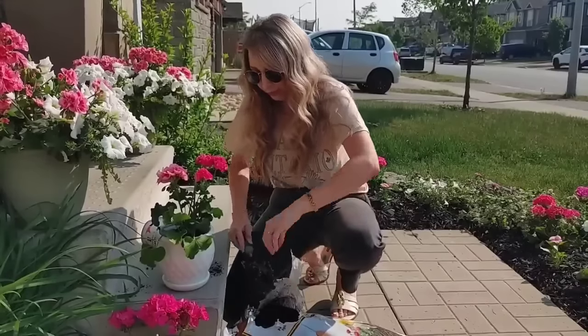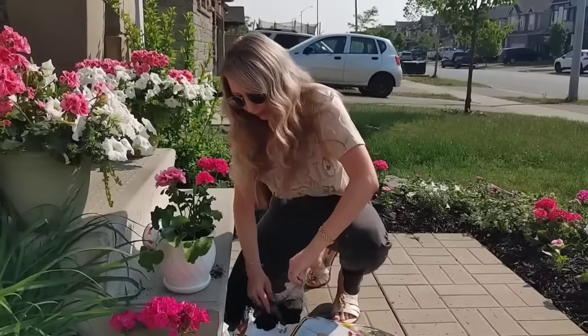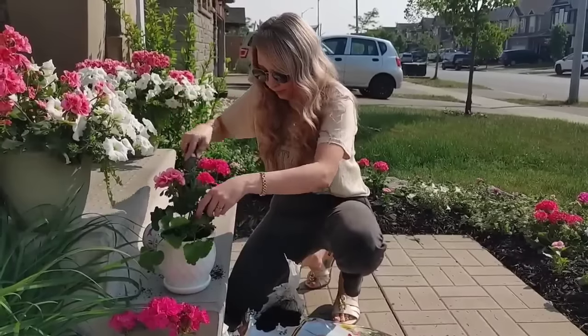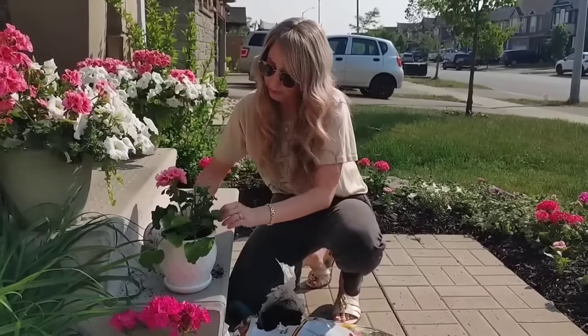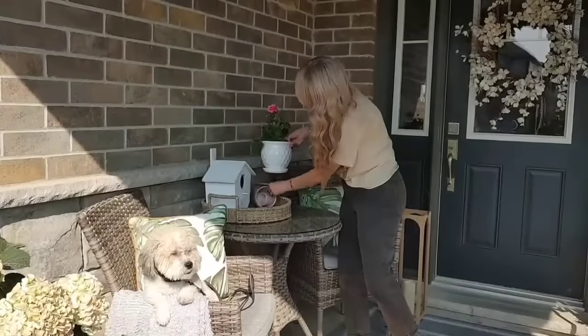Let me know in the comments what the weather's been like where you guys are at. It's been so hot and humid here. Typically in Canada, we don't see temps like this until July. So it's been kind of crazy. This week's a little bit cooler. It's going to be in the 20s, but that's still pretty warm.